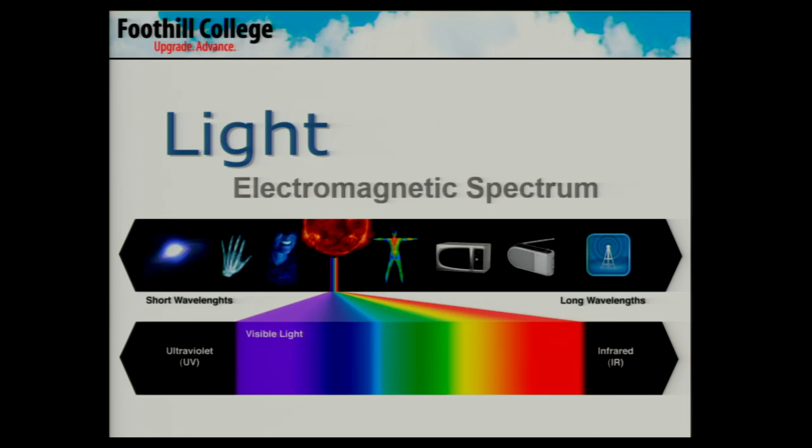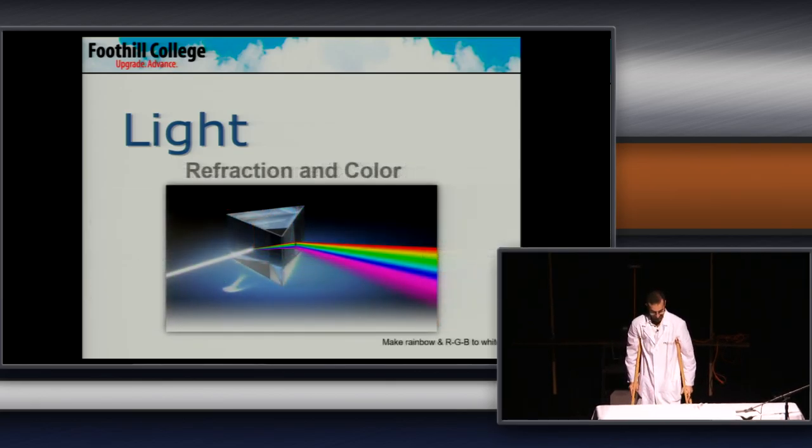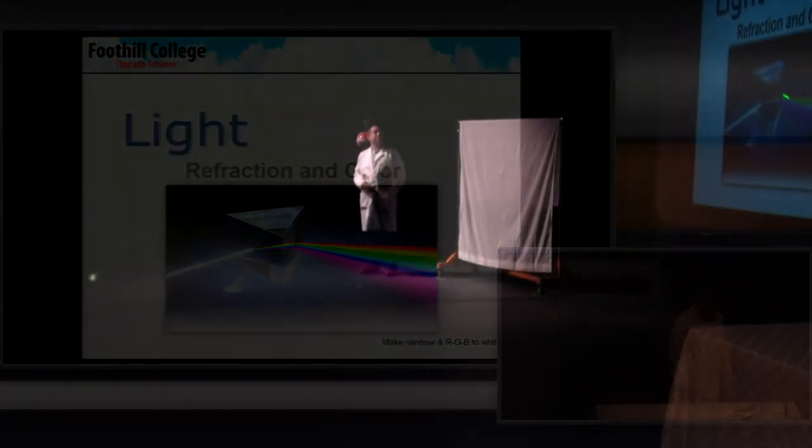So when you look at the stars tonight, some of them look red. They are cooler than our star. They're cooler than the sun, so they give off more red light. Some look blue. They're hotter than our star. They're hotter than the sun. And some look white. They're giving off the same colors. They're about the same temperature as the sun.